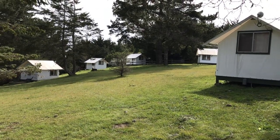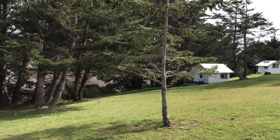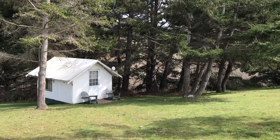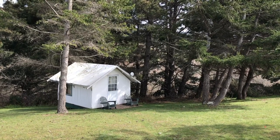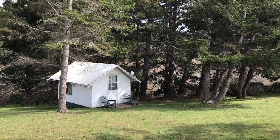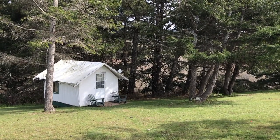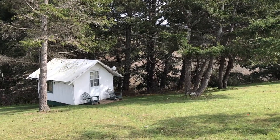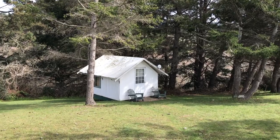So we arrived at Costanoa last night, and we're staying in this really cute tent cabin area. I think they're called the pine tent cabins, but that's ours right there. And you kind of can't see, but behind us is this beautiful valley that stretches out, and you can see a mountain on the other side and tons of beautiful vegetation. There must be a better word than vegetation, but yeah.